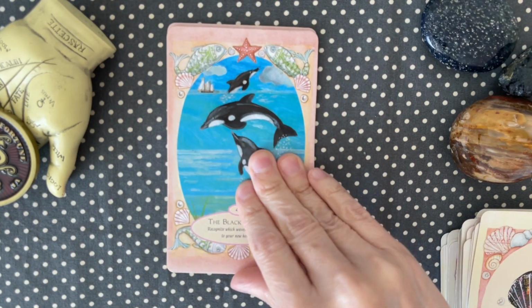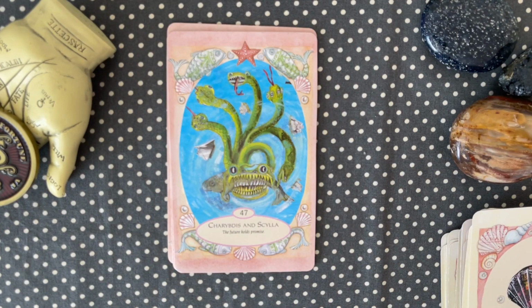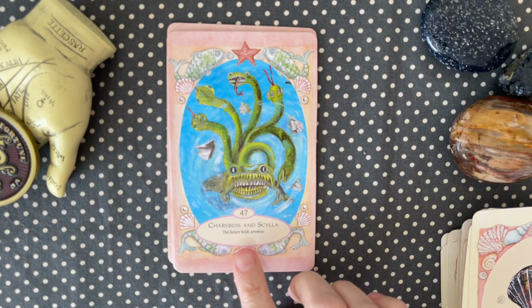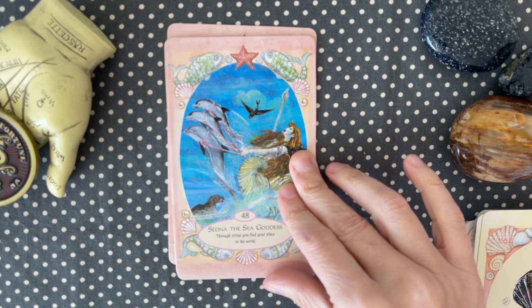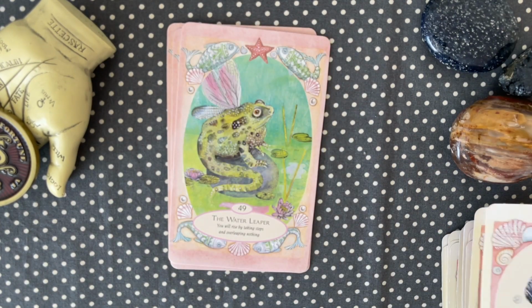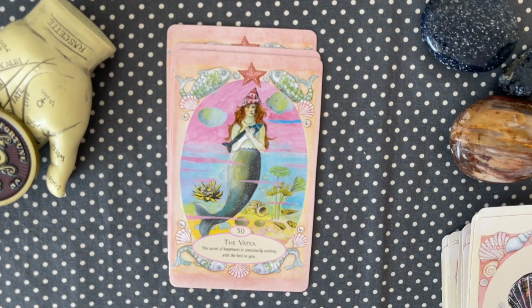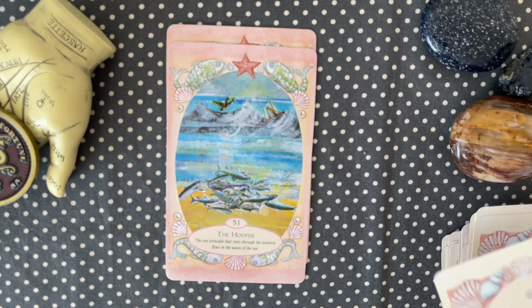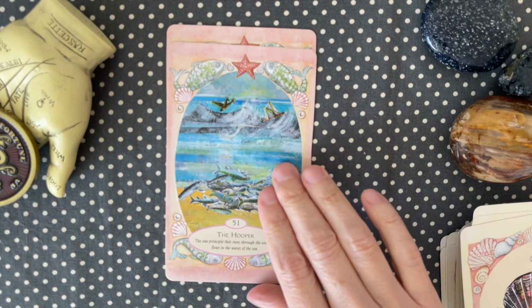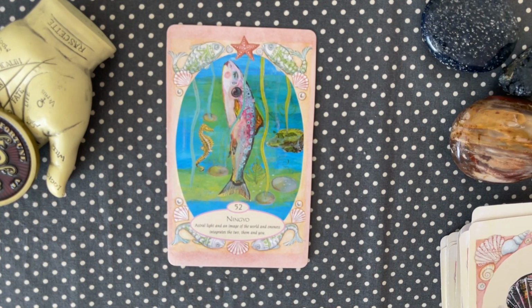The black dolphin, the hourglass dolphin. Wow. Okay. Sedna, the sea goddess. The water leaper. The Vitea, the secret of happiness is consciously uniting with the best in you. The Hopper, or Hooper, Mingyo.